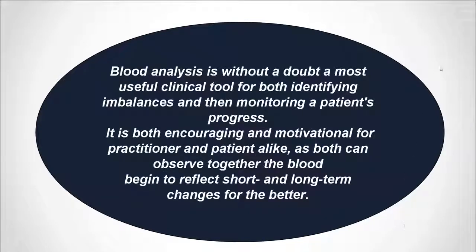Blood analysis is without a doubt a most useful tool for both identifying imbalances and then monitoring a patient's progress. It is both encouraging and motivational for practitioner and patient alike, as both can observe together the blood begin to reflect short and long-term changes for the better.